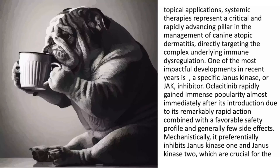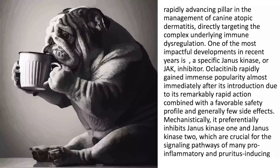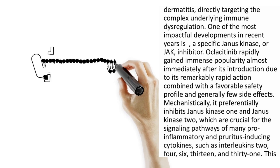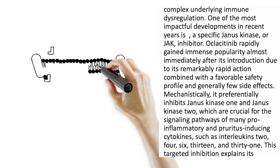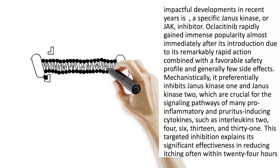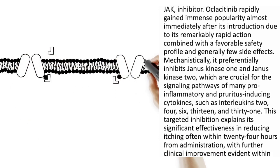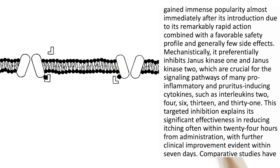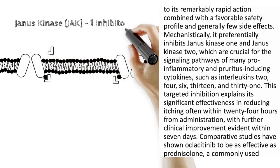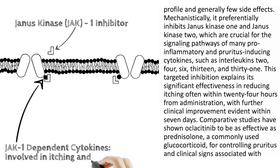Beyond topical applications, systemic therapies represent a critical and rapidly advancing pillar in the management of canine atopic dermatitis, directly targeting the complex underlying immune dysregulation. One of the most impactful developments in recent years is oclacitinib, a specific Janus kinase, or JAK, inhibitor. Oclacitinib rapidly gained immense popularity almost immediately after its introduction due to its remarkably rapid action combined with a favorable safety profile and generally few side effects.